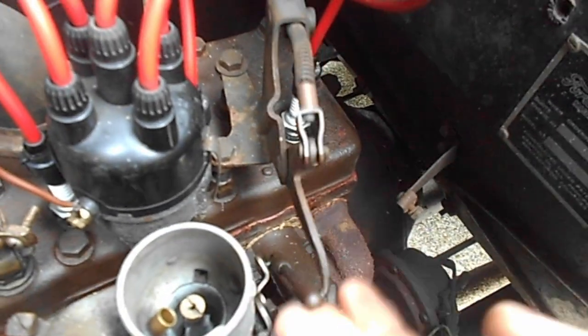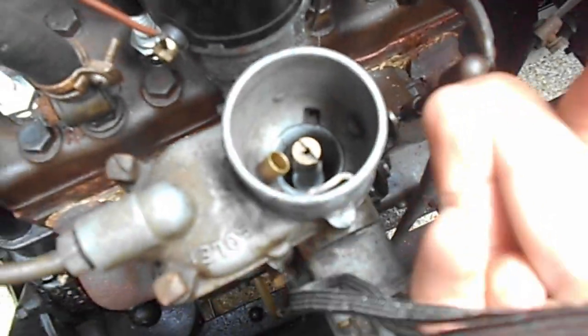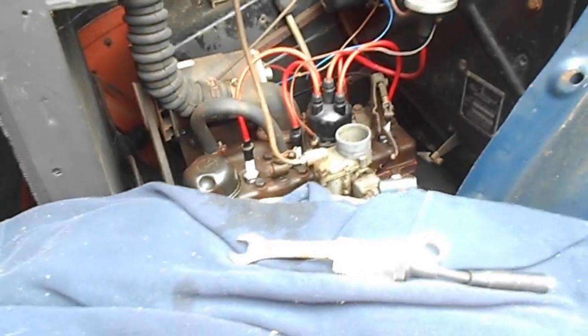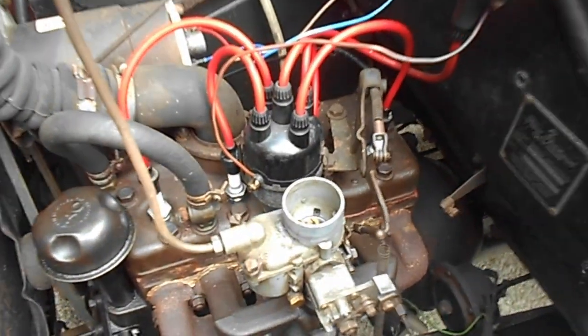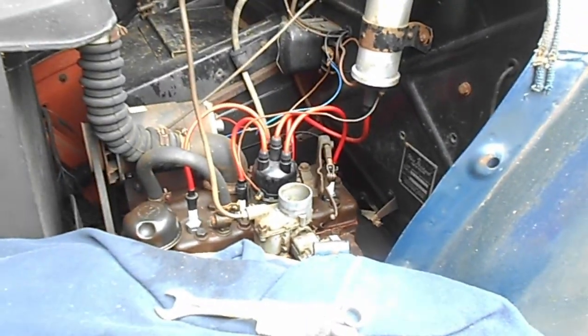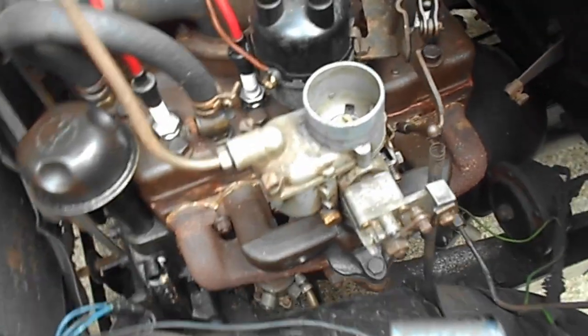But, not looking too bad anyway. Our problem is usually with it flooding its carburetor out. Seems to always be the issue. Yeah, anyway, we're going to have to put a battery in it, see if we've got any spark. We'll clean the points first before we do anything, because they're bound to need cleaning. And then we'll go from there.